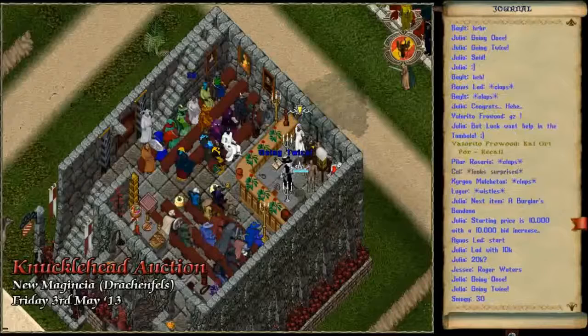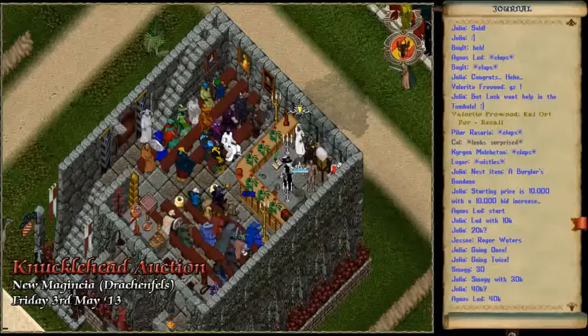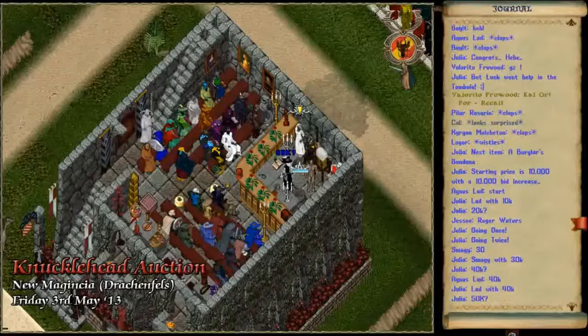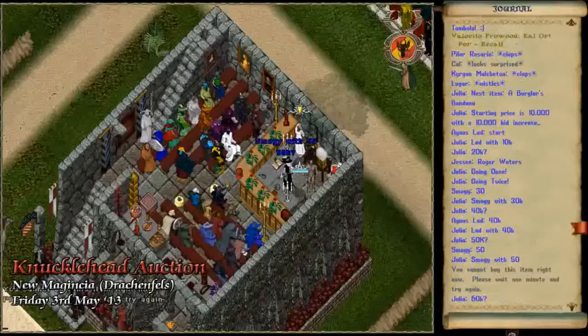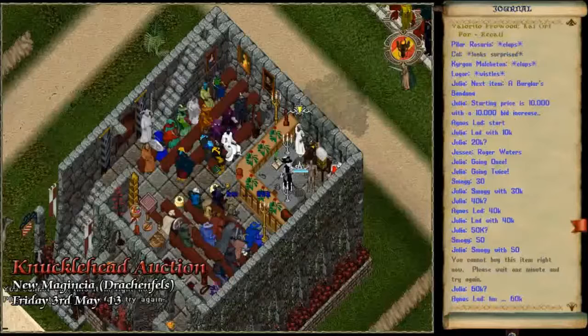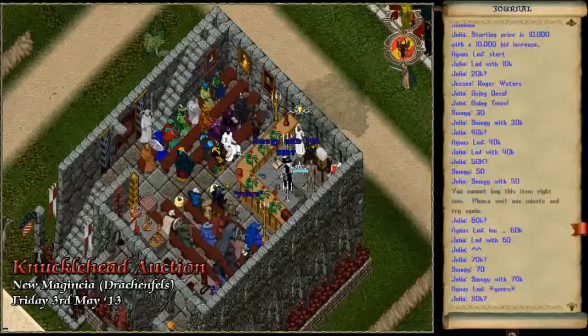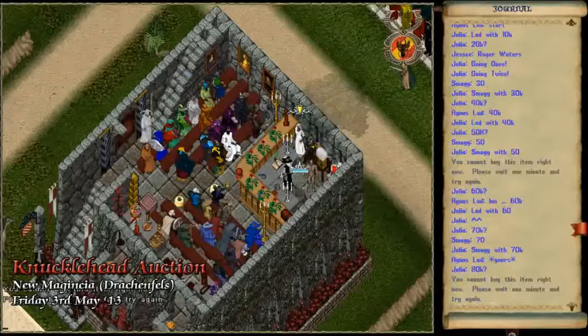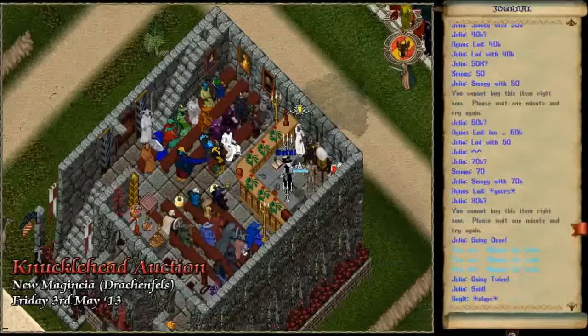Oh, right at the last minute, Smoggy came in with 30. And Agnes Ladders countered with 40. And Smoggy has just incremented again to 70k. And that's just sold to Smoggy for 70,000 gold.